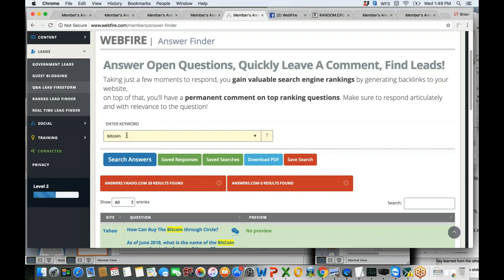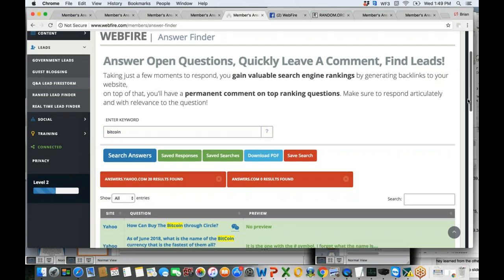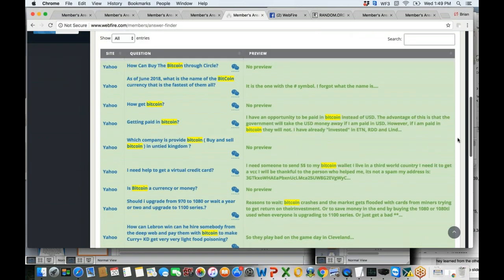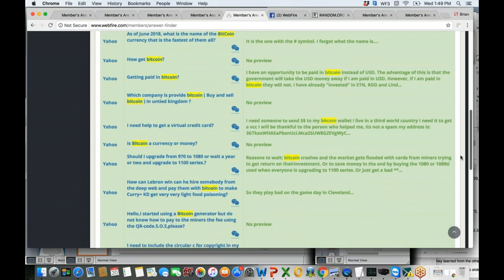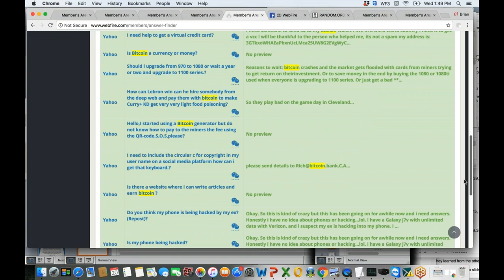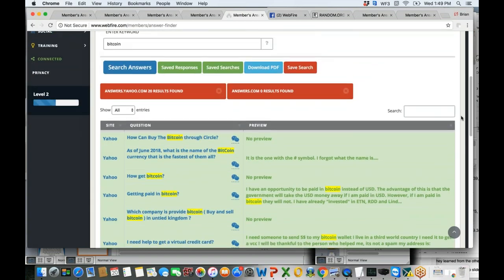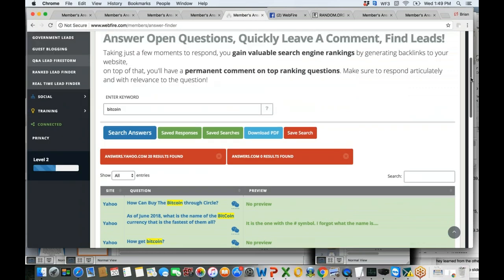In this case, let's say your niche was the Bitcoin niche, and you had some product or service or site on that. You could type in a keyword like Bitcoin, or anything related to what you have, and find all sorts of people asking questions related to that, where you can take a minute or two to answer them, knowing that you can get a lot of free rankings off of that and drive a lot of traffic anywhere that you want.